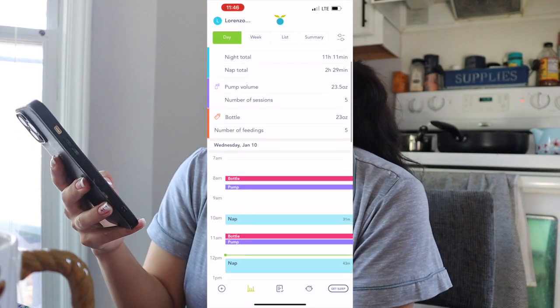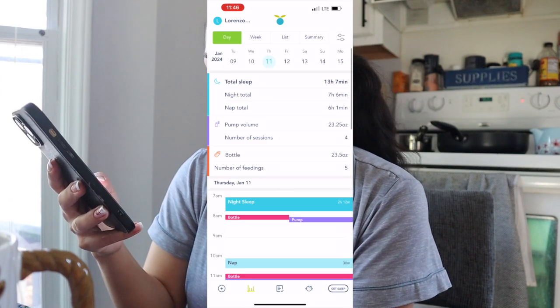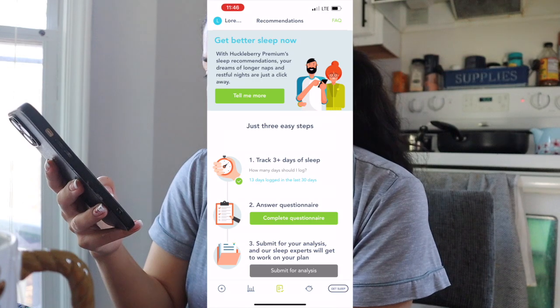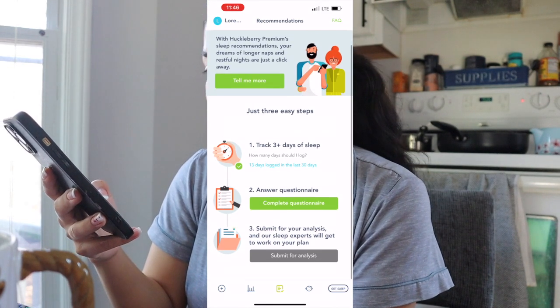So on his first night with the sleep sack, he slept 3 hours and 45 minutes straight, then woke up, then a 2-hour nap, then I woke up, then 1 hour, then woke up and did 3 hours. So for me, that was horrible. It wasn't as bad as the week prior where he was waking up every hour and a half, every 2 hours. But still, it was not like enough for me to rest.